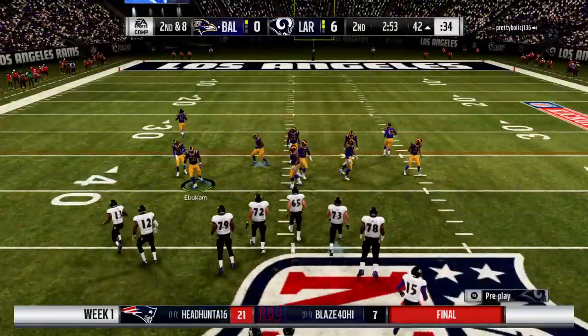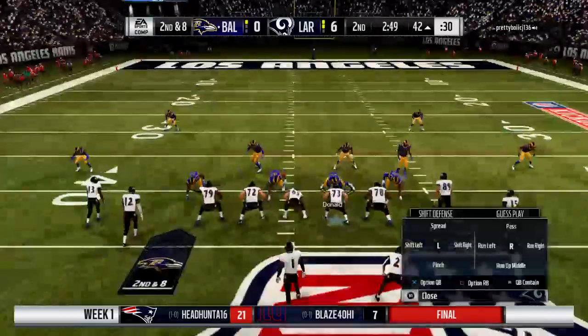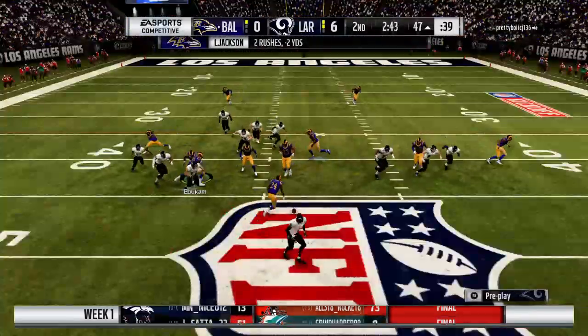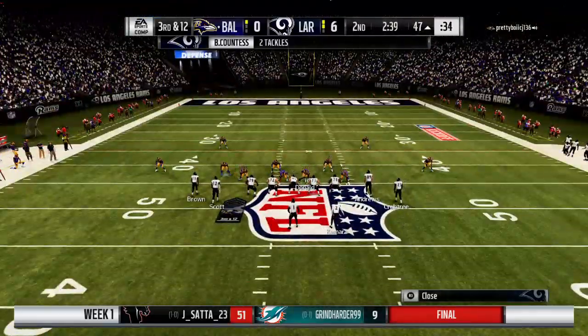But that call makes sense because they've been throwing it well on this drive, and once again they show passing formation, showing the shotgun. Then they ran out of it. That's a nice play by them defensively, though, to hold it to a short game. And maybe the wrong read there as he's going to go down immediately. It's a loss of 4.